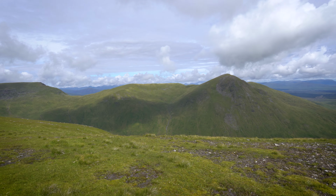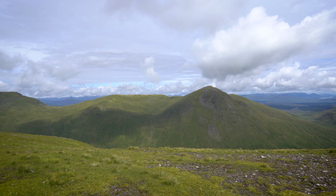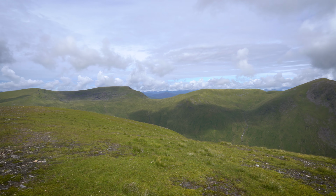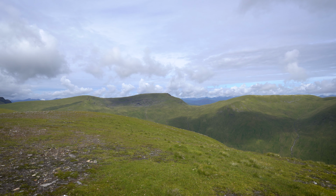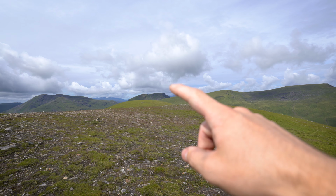So I'll show you just now. I can see all the Munros that I'm going to go to. So there's the next one, number 2. And then number 3 is just in the middle of the shot there. And then number 4, the final Munro of today, is out here.